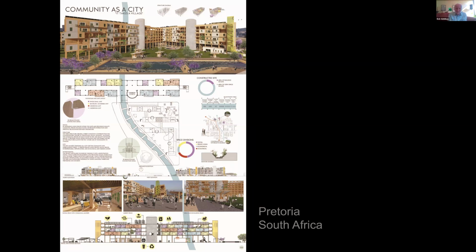So the idea here was to create a community. So the proposals, as well as the flexibility for the buildings, have social space, they have marketplaces, and there's facility for people to be able to generate produce, which they can sell in the markets or eat themselves. And there's all sorts of little workshops and so on involved in the design to try and get over the problem of informal trading.